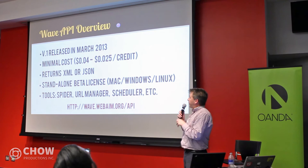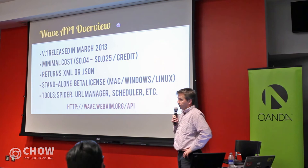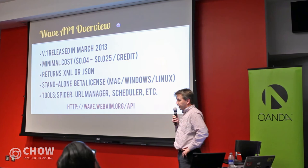The Wave API is relatively new. Last March, they unveiled it. The cost is not free. It's the only service of the three that you have to pay for. Based on the volume that you purchase, it ranges from 4 cents a credit to 0.25 a credit. You can customize it to return either XML or JSON.